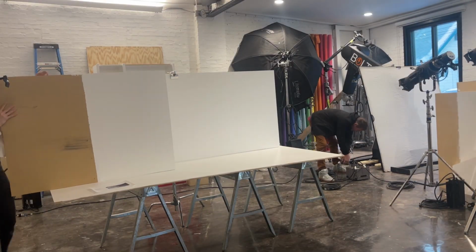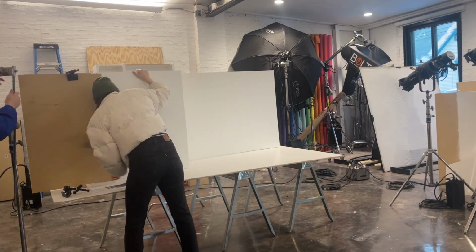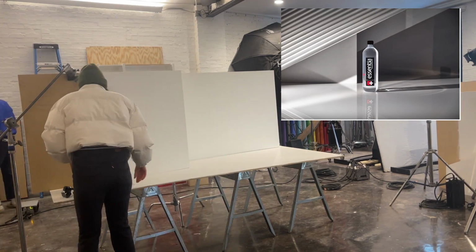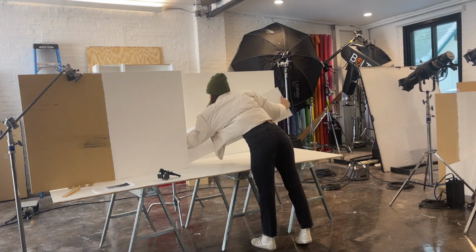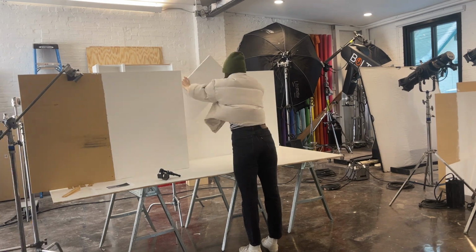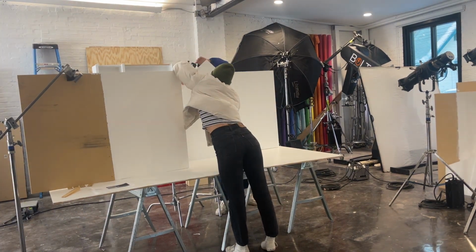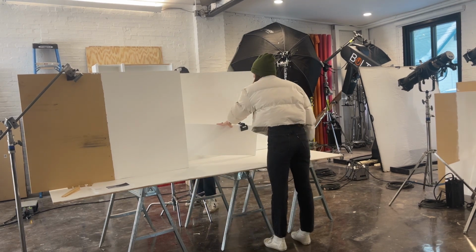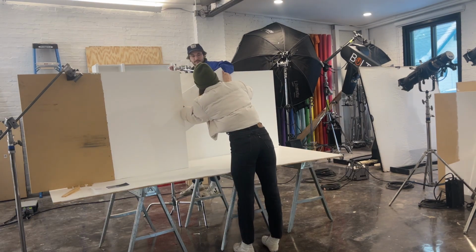Now, I love actually watching this setup process happen. The creative director for Essentia loves to make clean architectural lines and setups, so I had to recreate this shot that we had done before, but without the dowels. So here I am just messing with what angle this second board should be at, and I will tell you this was such a workout, trying to hold it while we were trying to get it set up. My arms were burning after.